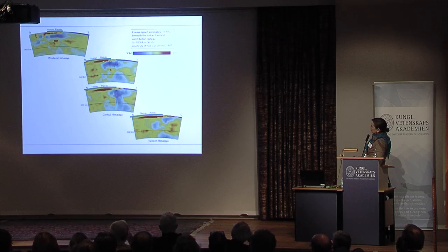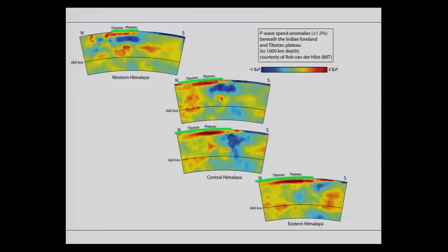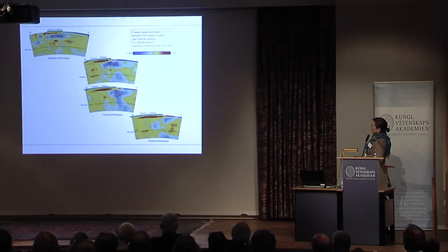But you can see that rather than having a nicely defined subduction zone here, we have essentially a cloud of high P wave speeds. This is the 660 discontinuity. So this thing extends down to about 400 kilometers depth, but doesn't really, in this case, extend below it. It's hard to know exactly what this is.